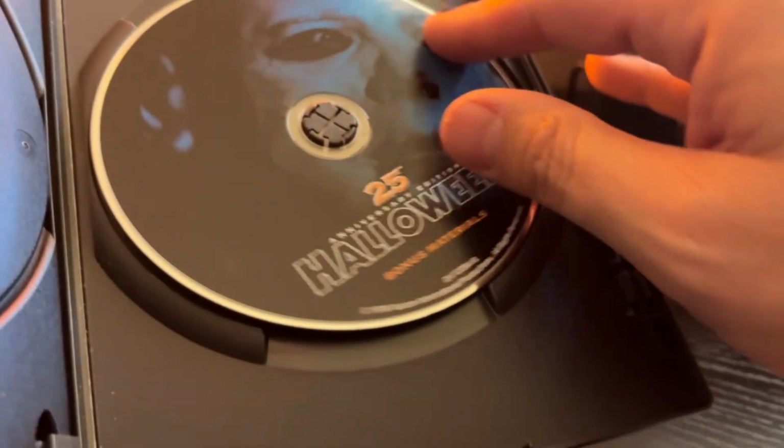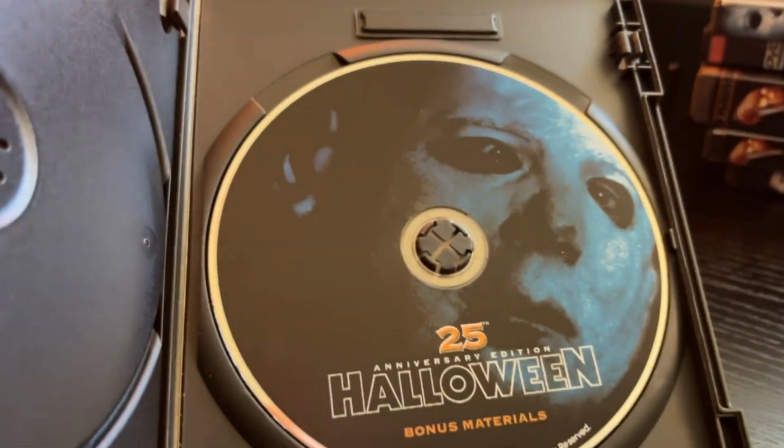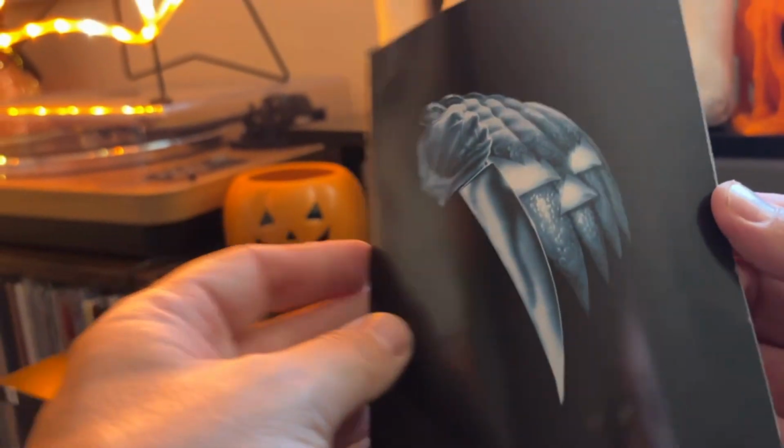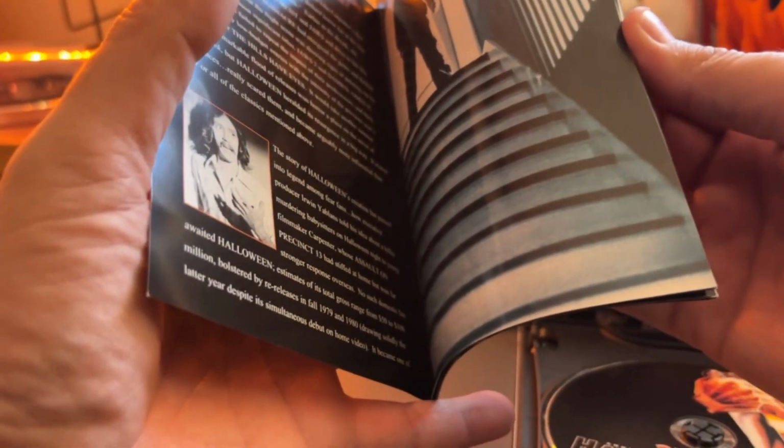These are what the discs look like, nothing fancy. Bonus materials disc, feature presentation. It does come with this booklet for the 25th anniversary. I actually have this poster for sale up on my eBay store.